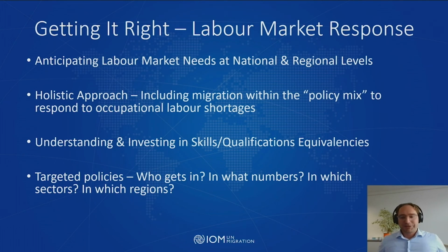So what do we need to do to get it right, or to get close to right at least? First of all, it's critical to make sure that you're anticipating labor market needs at the national and regional levels. And there I would echo what my colleague in the IOE was mentioning about the need to bring in employers so that you can understand what their needs are within the labor market. They're really the key tool to understand what's going on within the labor market. There's a need for a holistic approach. Migration is not the only tool in the toolbox, but we need to look at how migration is included within the policy mix to respond to occupational labor shortages that are going to occur within demographic declines.